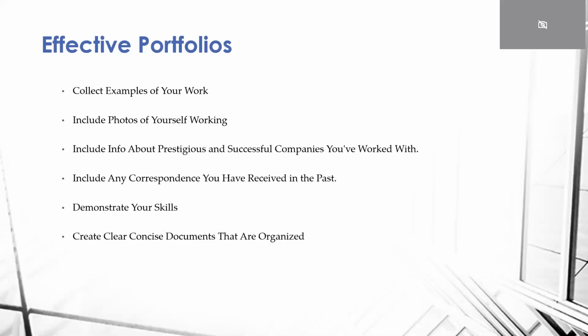Include info about prestigious and successful companies you've worked with. If you've previously worked for prestigious and successful companies, be sure to include information about them, such as new products, annual reports, brochures, press releases, and newsletters to further impress the employer by them just knowing that you've played a part in helping the company achieve success.